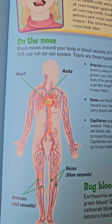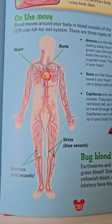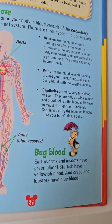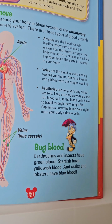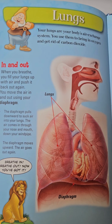Heart. Aorta. Veins, blue vessels. Arteries, red vessels. Bug blood. Earthworms and insects have green blood. Starfish have yellowish blood, and crabs and lobsters have blue blood.